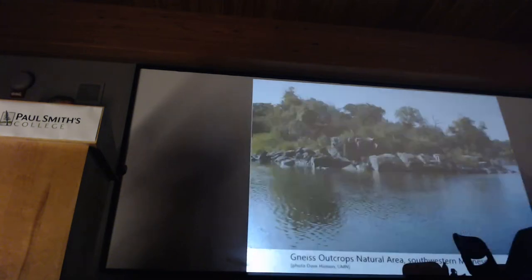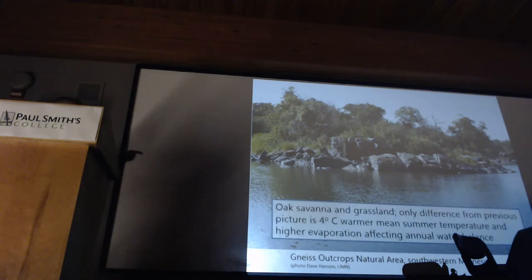And here is Nice Outcrops Natural Area near Granite Falls, Minnesota. And the only difference here is it's 4 degrees Celsius, or about 7 degrees Fahrenheit warmer mean summer temperature. The type of rock is the same. This is a little bit older rock. This is 3.6 billion year old rock here. Minnesota is a really old place, in case you didn't already know that. But the same physiography, and you get oak trees with some prairie in between just by warming up the summer climate by about 7 degrees Fahrenheit.